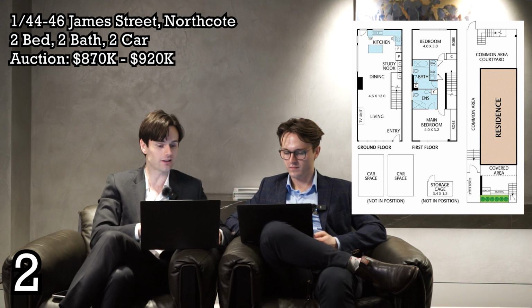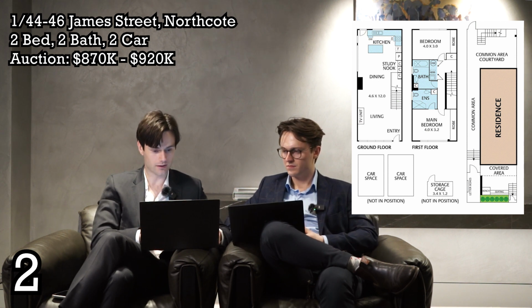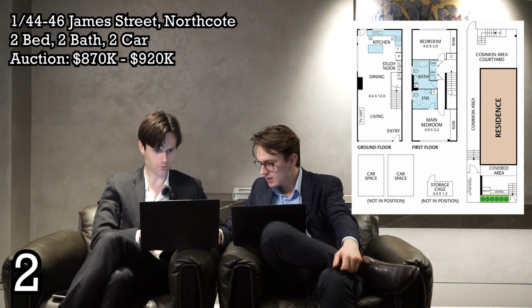We're going to Northcote. Ben, Northcote is an incredibly popular suburb, very close to the CBD, a gentrifying area, but also has lots of good, nice established areas. This is a 2-bed, 2-bath, 2-car. What's really fascinating about this one, Marcus, is it's been quoted as an auction for 870k to 920k. I think that's the quote, isn't it?